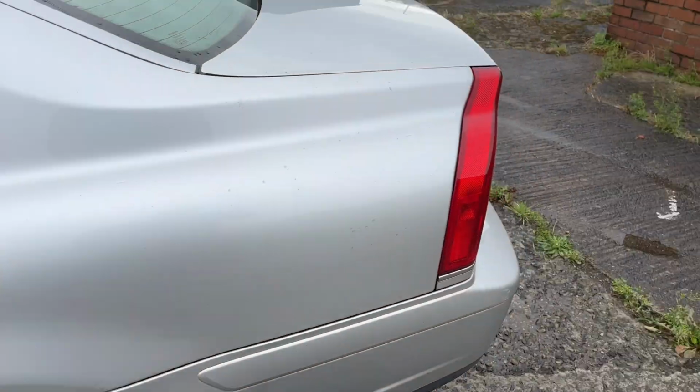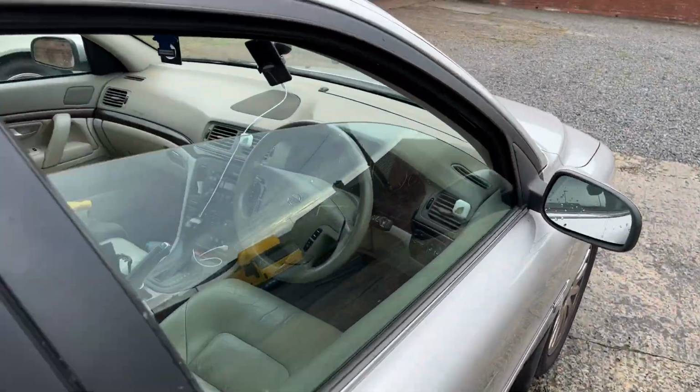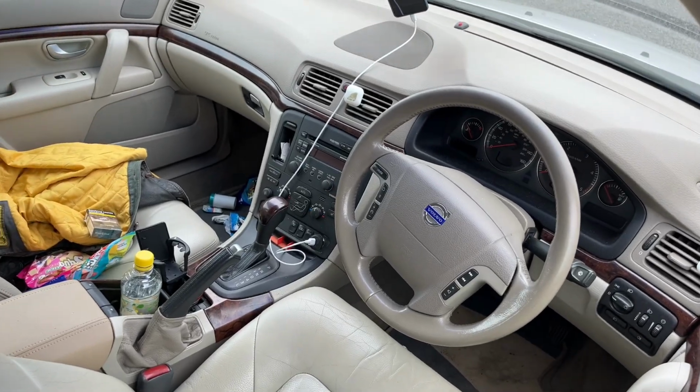Just thought I'd do a bit of a comparison, because I don't often have the chance to have two of my cars together. Two of the same cars like this. So there you go. Just thought I'd add that little bit in. It's nice to see the guy who I bought the Jeep off as well. Have a bit of a catch up with him.